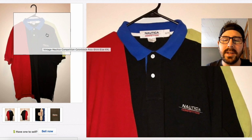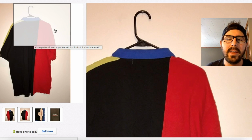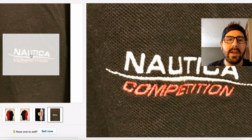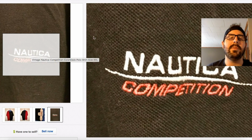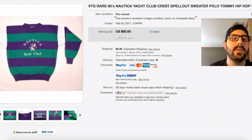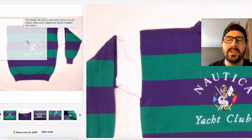Here's a polo shirt. Following the same trends: color blocking, bright colors, big logo on the front. They all tend to be Nautica competition that are from the 90s. $36.99 shipped. Awesome. And the last item we have here was another kind of sweatshirt sweater.